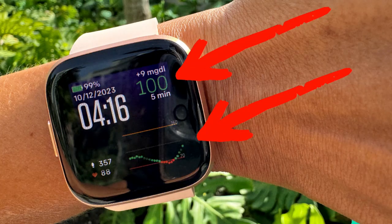And then there's my Fitbit watch. I must admit, back when I got it, I did not consider it a diabetes device, but once I realized that I could get my Dexcom CGM data directly on my watch, my thinking switched, and I now consider this an essential part of my diabetes management. Sure, it also shows my heart rate, my step count, and a lot of other fitness-related metrics, but I care less about that these days.